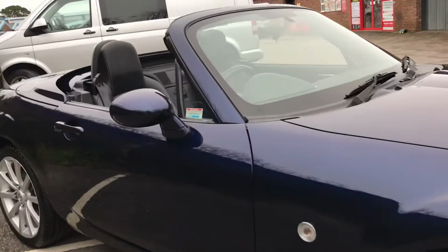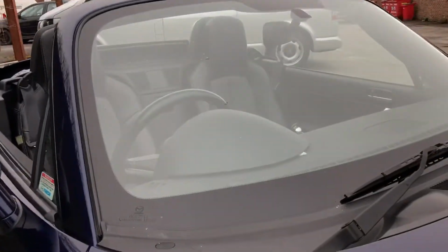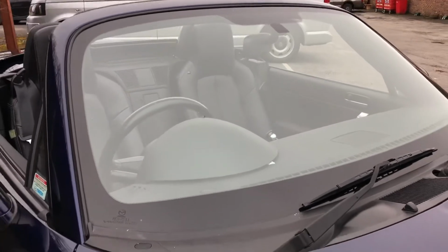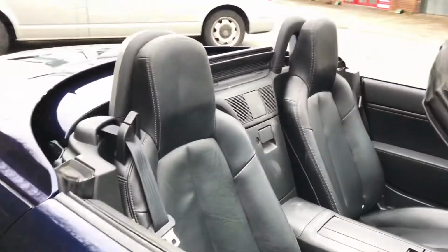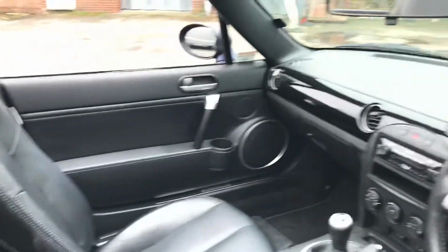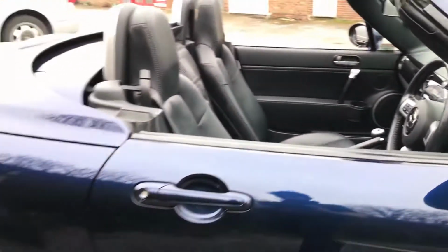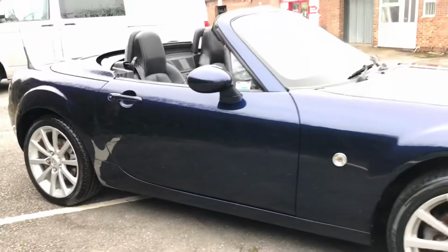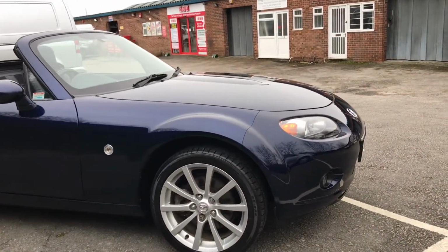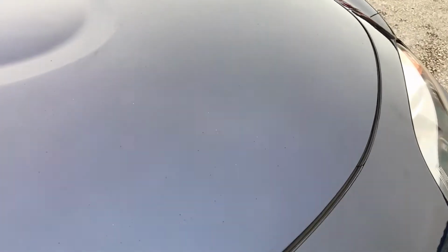Essentially, we all must remember that this car has covered over 100,000 miles. In fact, at the time of shooting this video, the car has covered 103,958 miles from new, and it's a 2-owner vehicle, just 2 owners. I've had the pleasure of piloting this iconic sports car, the MX-5, really well known for being reliable, good fun, and affordable to own as well. Parts aren't extortionate, and this particular example comes with an MOT through to November 2020. That's carried out with no advisories, less than 100 miles ago.